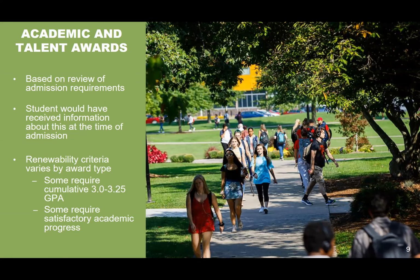The first step to the financial aid process actually begins at the student's time of admission to the university. So at the time of admission, they would have received a decision letter letting them know that congratulations, they've been admitted to the University of Hartford, and also in many cases have received some type of academic or talent award. And that is based on the review of the admission requirements that they submitted to the Office of Undergraduate Admission. These awards are generally renewable for up to 4 years of undergraduate coursework.